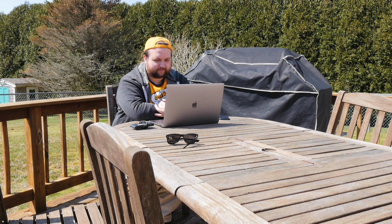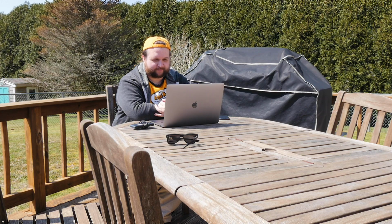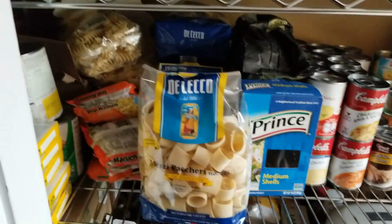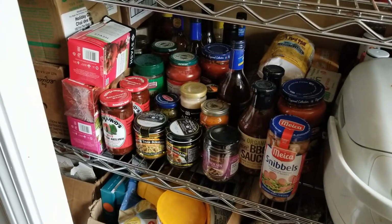So this is the state of the pantry. Baking materials up here, Crisco and cake mixes and flour, individual cakes. Then down here we've got soups, broths, the pasta archives, some ramen back there. Jarred goods, got some relish there, some cooking wine, weird jarred meats. So I think I'm doing pretty good on the supplies.